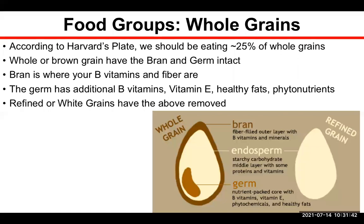Whole grains. According to Harvard's plate, we should be eating approximately 25% whole grains. Whole or brown grains have the bran and germ intact. This is the brown part in here, and it's filled with the actual nutrients that are good for us. Bran is filled with your B vitamins, minerals, and fiber. That's why bran cereal is so good for you. And then the germ is also packed with other nutrients, such as healthy fats like omega-3s, other kinds of phytonutrients, and more B vitamins and vitamin E.